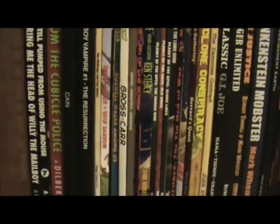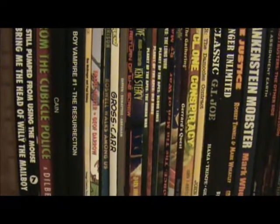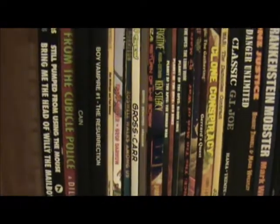Sorry if this video is giving you vertigo. I'm laying down on the floor, literally, so it's kind of hard for me to show you guys these books. But yeah, that's not Killraven, that's Saber.